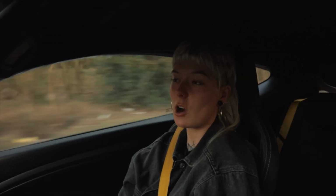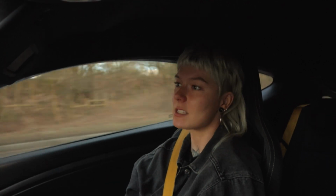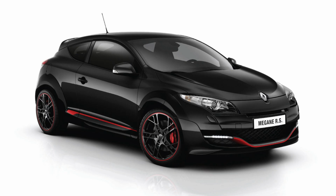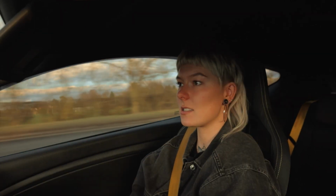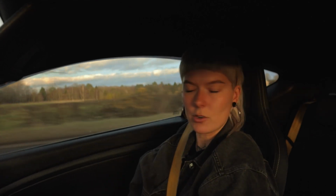So if you were going to buy one of these from new, would you pick the black or the yellow? I'm yellow all day every day. Obviously I think you would know by now if you've watched previous videos that colour is my thing, even though I drive around in a black van. But I'm sure the black still looks nice, as it is metallic. But the yellow for me, 100%.